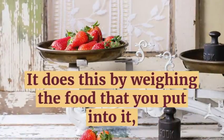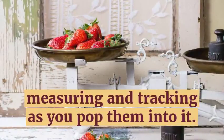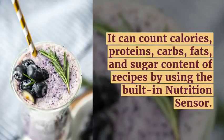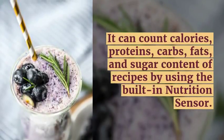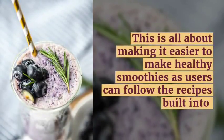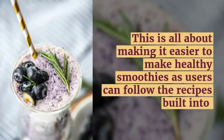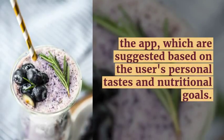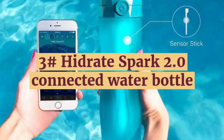It does this by weighing the food that you put into it, measuring and tracking as you pop them into it. It can count calories, proteins, carbs, fats, and sugar content of recipes by using the built-in nutrition sensor. This is all about making it easier to make healthy smoothies, as users can follow the recipes built into the app, which are suggested based on the user's personal tastes and nutritional goals.